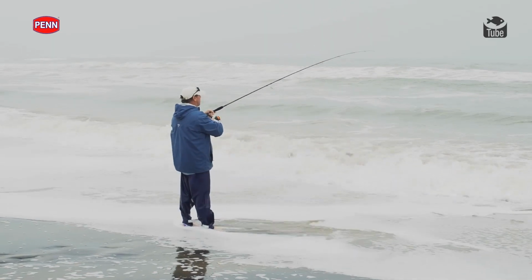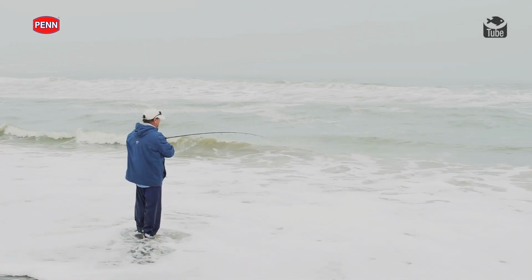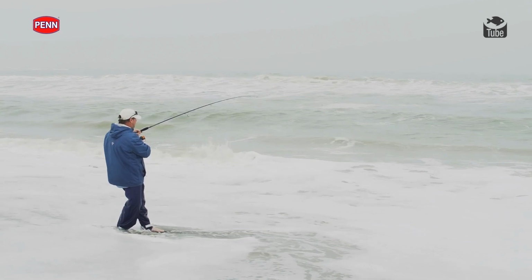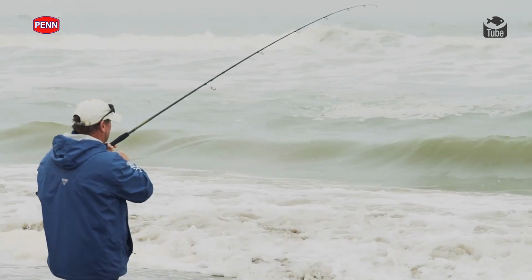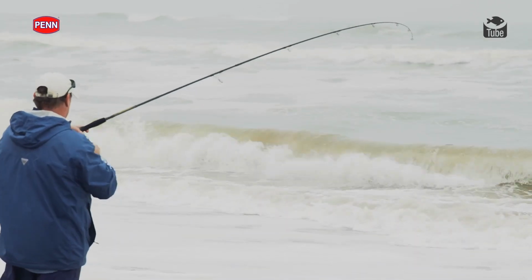The drag is excellent as well. I think that this Penn Conflict 2 series is something that's going to sell very well. Up to now, I've got absolutely no complaints with it. I've been pretty impressed with it all around. Looking forward to testing it even more.